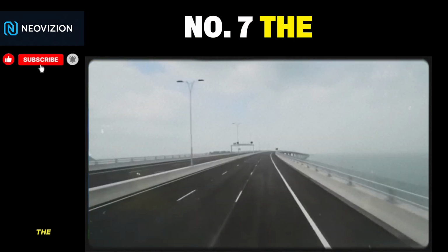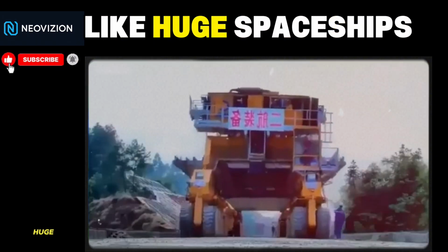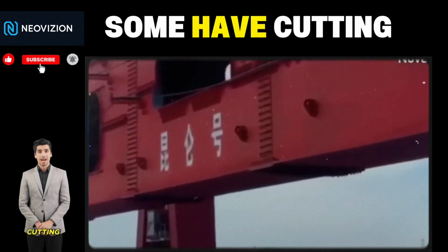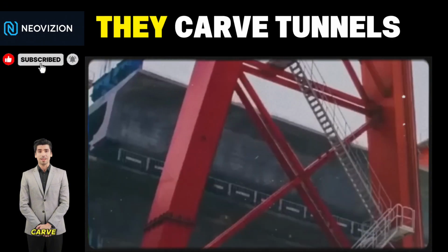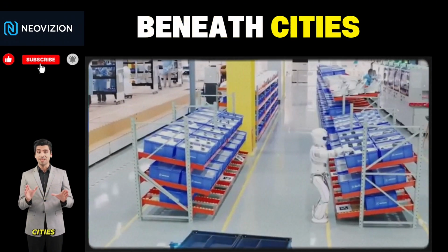Number 7. The tunnel-boring giants, TBMs. These machines look like huge spaceships entering the Earth. China's tunnel-boring machines are massive. Some have cutting heads over 20 meters wide and bodies stretching hundreds of meters long. They carve tunnels inside mountains, under rivers, and beneath cities.